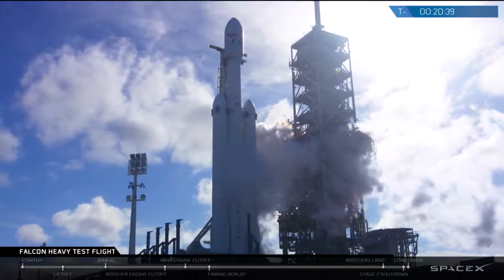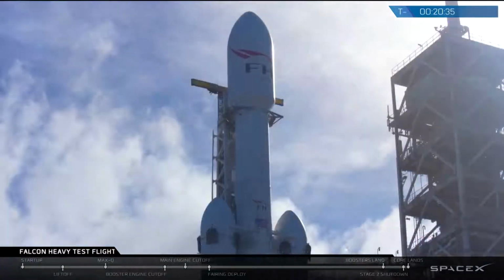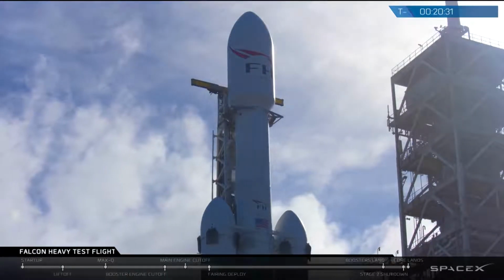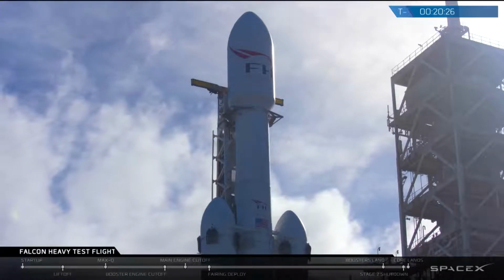Because it is a test flight, there is no satellite customer on board the vehicle today, but the fairing is not empty. We do have some very interesting payloads going up on this flight that we'll talk about later on in the webcast. We'll also walk you through the mission profile because this ain't your typical Falcon launch.